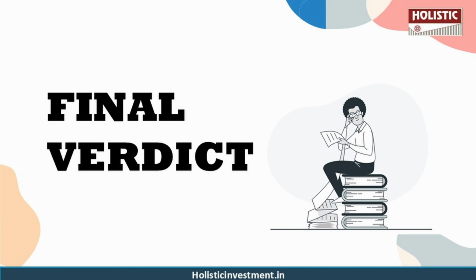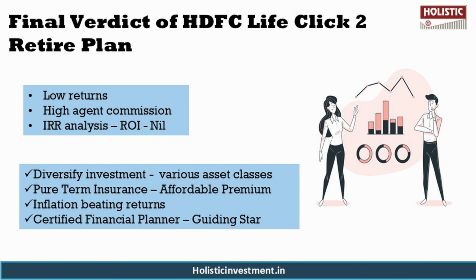So what is the final verdict? Should we invest in this policy? Is investing in the HDFC Life Click to Retire plan really worth it? So this policy offers market-linked investment options to help you build a retirement corpus.